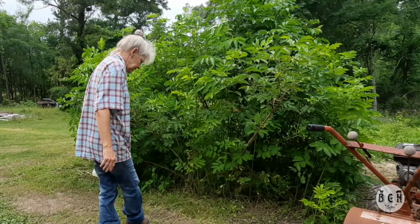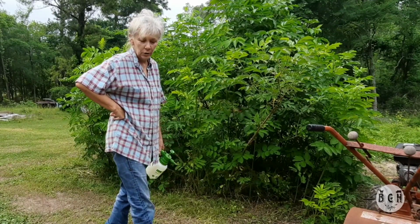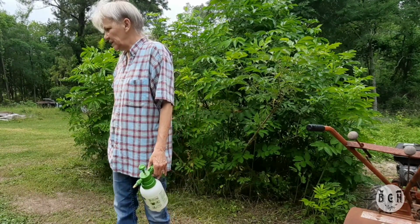So, I'm going to try to stay on top of this so that I do have elderberries and so that everything in my garden doesn't get eaten up by these worms. Never had these. I mean, I've seen them before, but not like this. It's ridiculous.